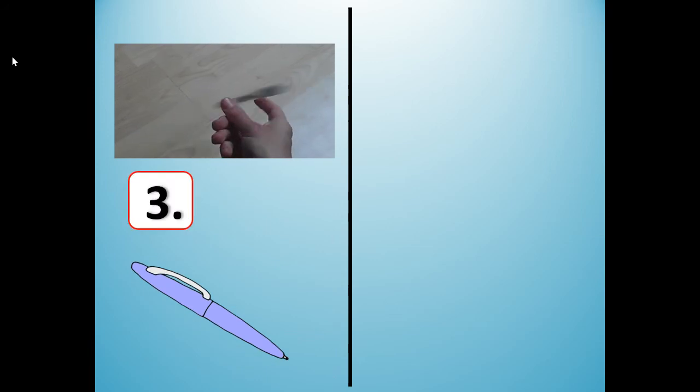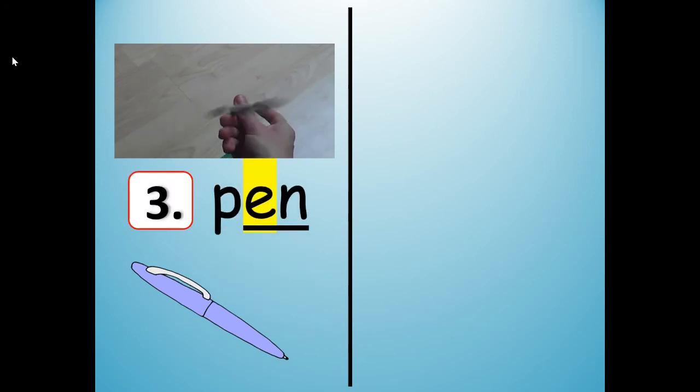Number 3, what do you think it is? Pen, P-E-N, pen. Write it. P-E-N, pen. Now I'm going to stretch it out. Pen. Again. Pen. Now I'm going to say each sound. P, e, n, pen.